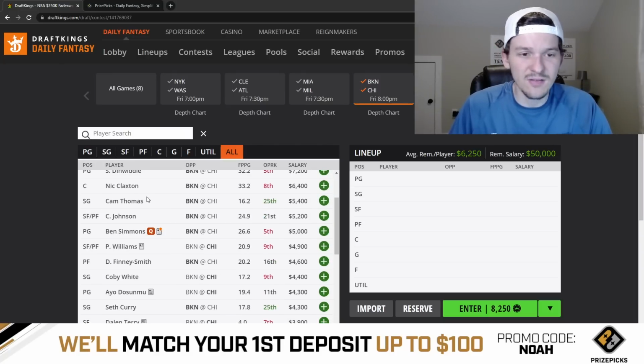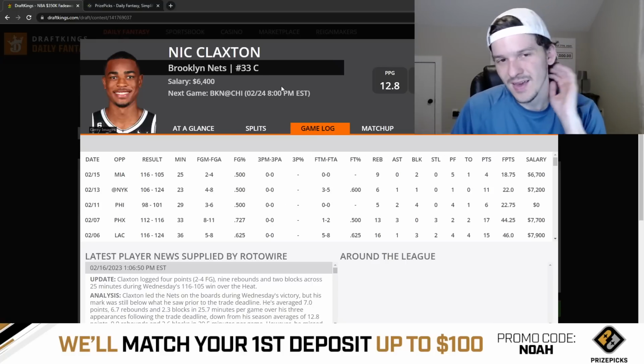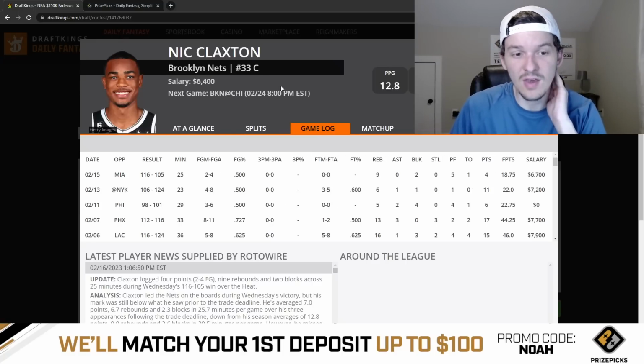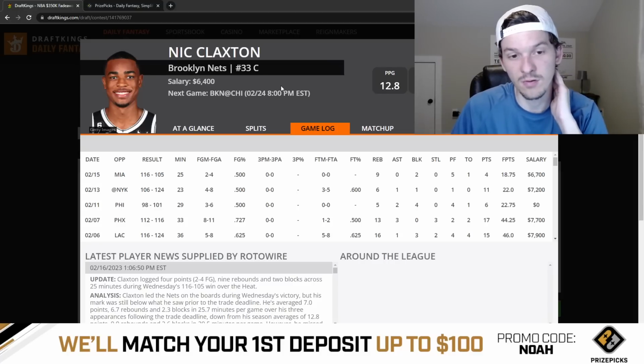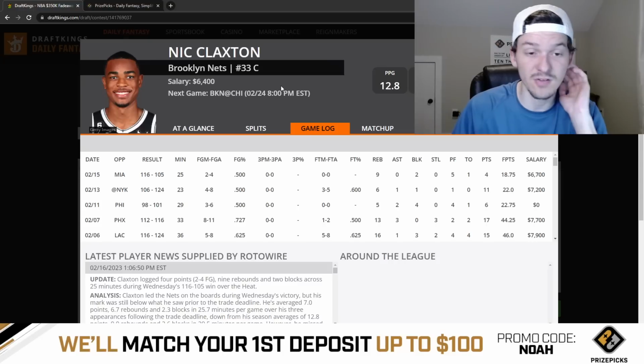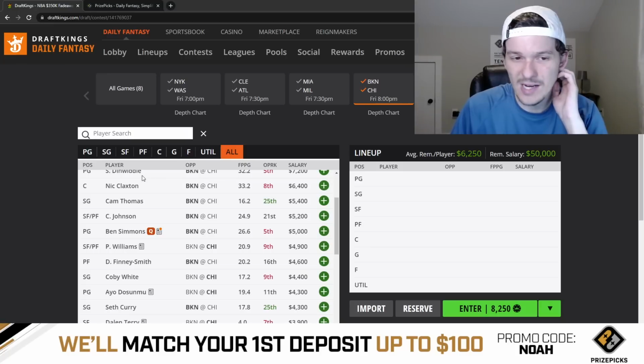Nick Claxton has taken a hit lately. His minutes have also come down, so he's a tough guy to trust right now until we see him get more secure minutes. He was playing big minutes prior to the trade deadline, but ever since the trade deadline, his minutes have really started to come down. So not that interested in Claxton.